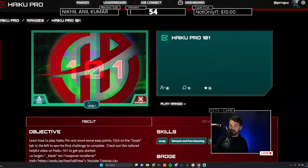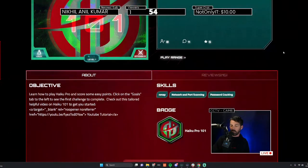I agree with you 100% because typically when you look at a CTF, you just sit down and you're like, all right, now what? There's no kind of onboarding, right?